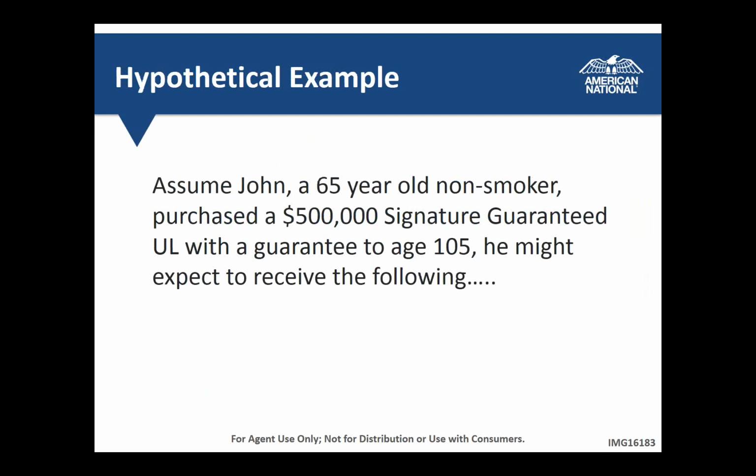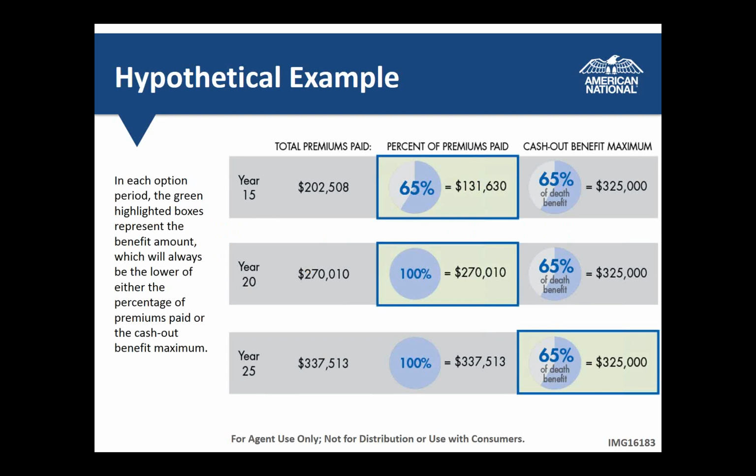And here, this is just a hypothetical example of what a customer can expect. For this, we're assuming a 65-year-old non-smoker has a $500,000 SGUL product with us with a guaranteed age to 105. And here you can see the different cash out amounts that the client could expect. So if you're in year 15, the customer paid $202,508 into the product, and they want to use the ROP feature. Since they're over that 250 mark, we're looking at a face amount of 500,000. It'd be 65% of those premiums paid in, which would come out to $131,630. And then we also look at 65% of that death benefit, which is $325,000. As I mentioned earlier, we look at the lesser of the two amounts. So for this scenario in year 15, he would be able to receive that $131,630 back.